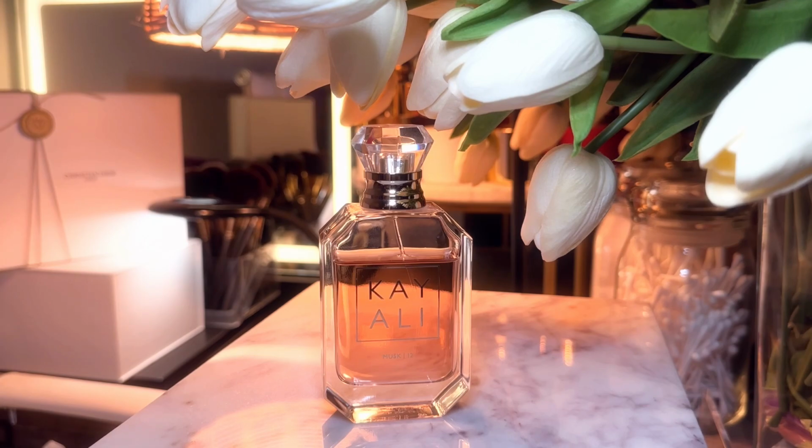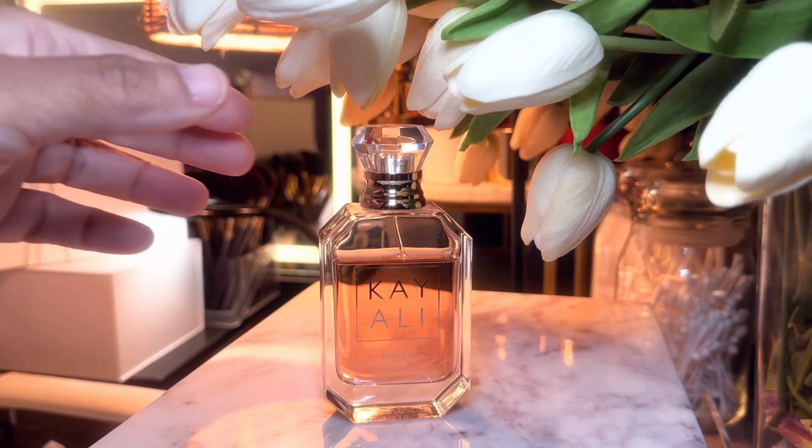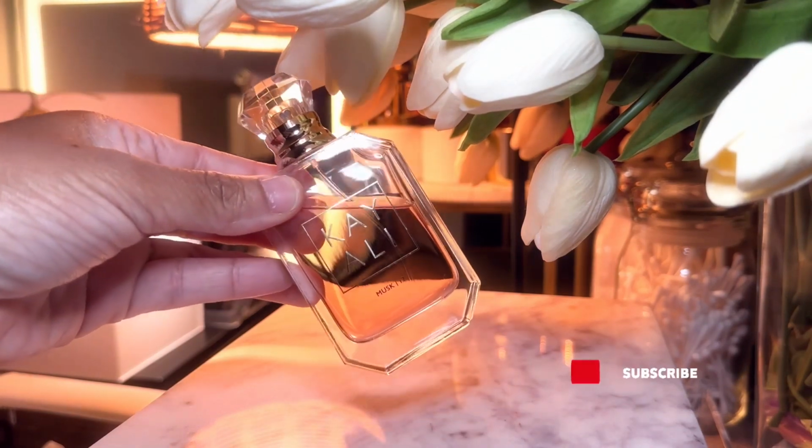If you're looking for a musk fragrance, a soft, feminine, beautiful, musky, sensual, lovely, pretty fragrance, this one, to me, it's feminine. This would be that sexy, musky fragrance. And this one is Musk 12 by KayAli.